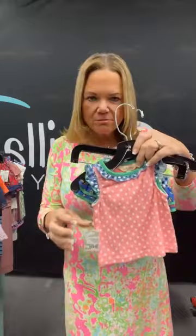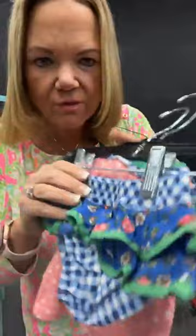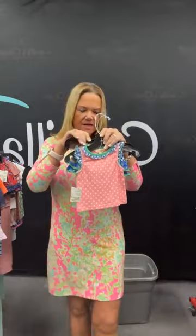How much is it? $14.96, less than $15 for this two-piece Matilda Jane in amazing bright condition. Doesn't look like it's ever even been worn. Just so cute with the polka dots and the blue and the pink. To purchase this, comment sold, spacebar 46. Invoice comes to your Facebook Messenger.